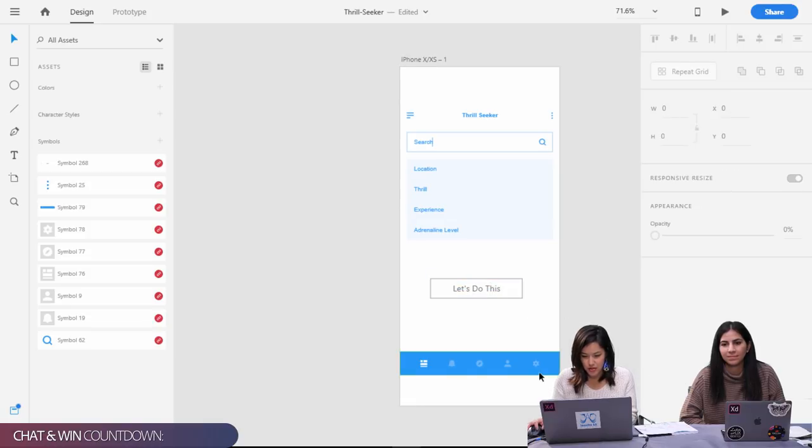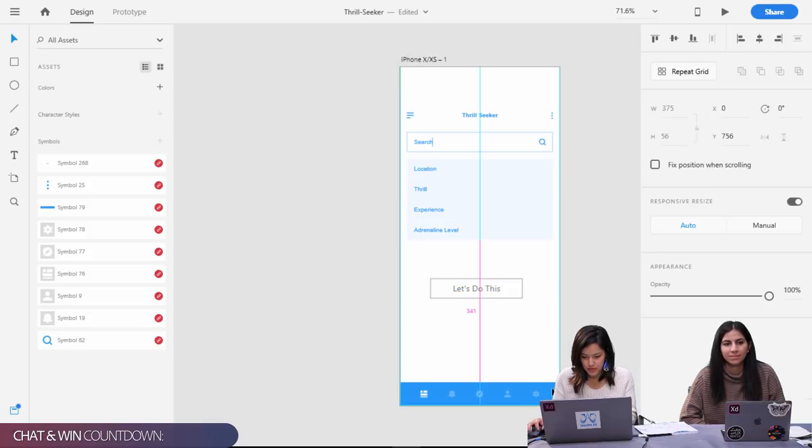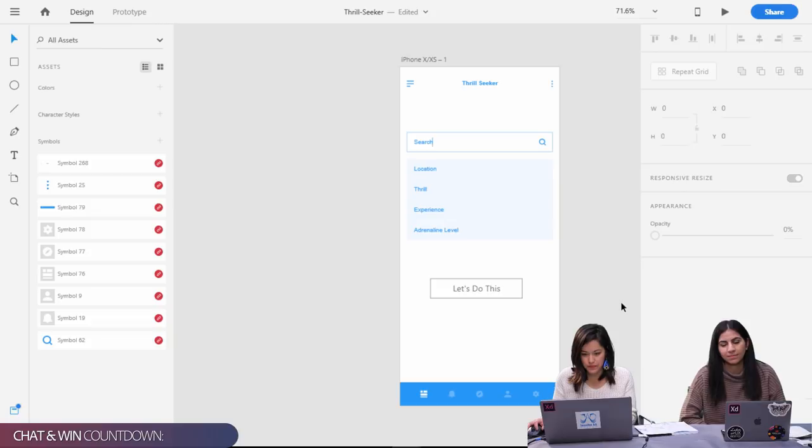Okay, so here's our little call to action button. Let's move these down below. Move the search up here. Okay, first screen, we're searching location, thrill, experience, or adrenaline level.